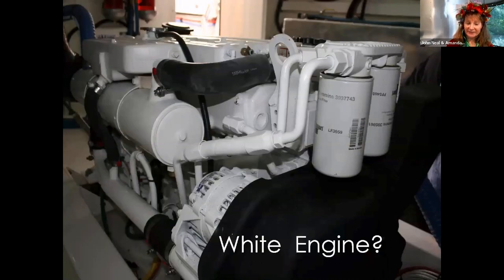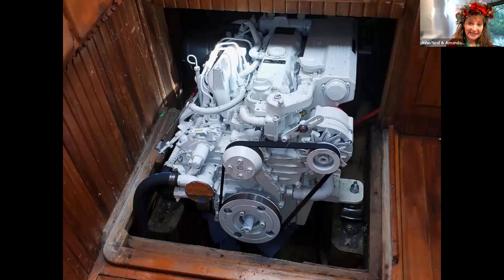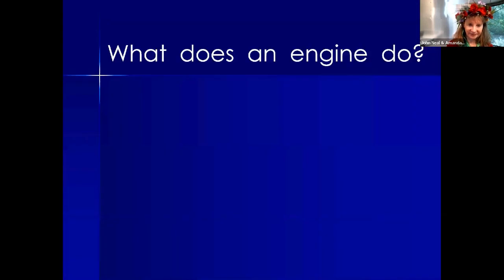Hence a white engine. I wish ours was white, because then you could really see where those drips are coming from. Better Marine, if you're ordering an engine, will paint their red engines white for you. So here's a shout out to Better Marine. Volvo don't, just comes in Volvo green.